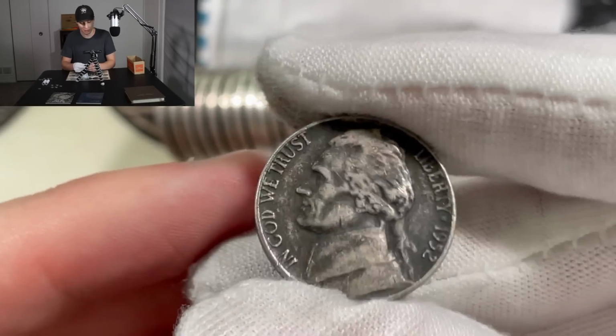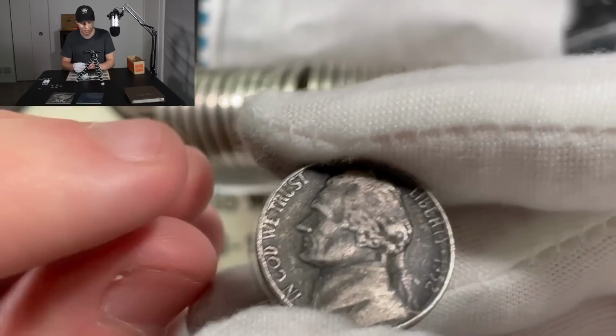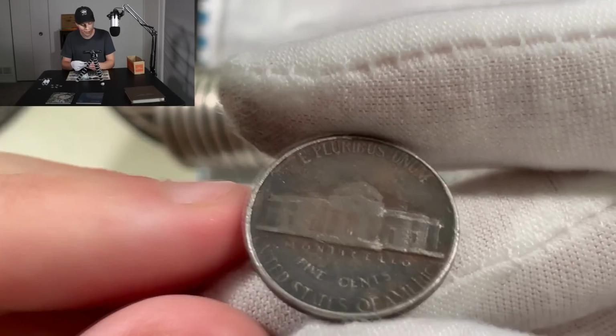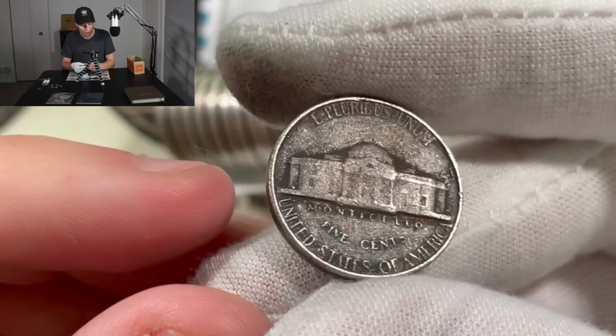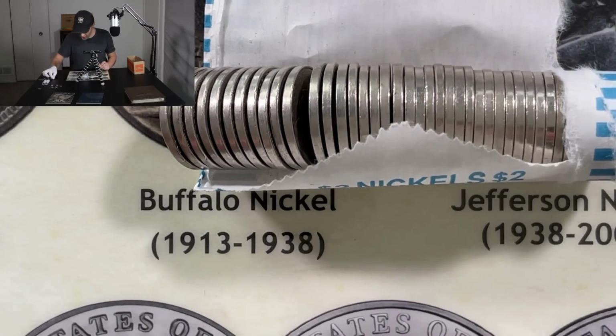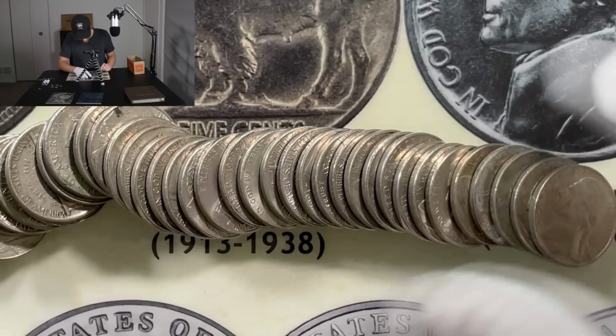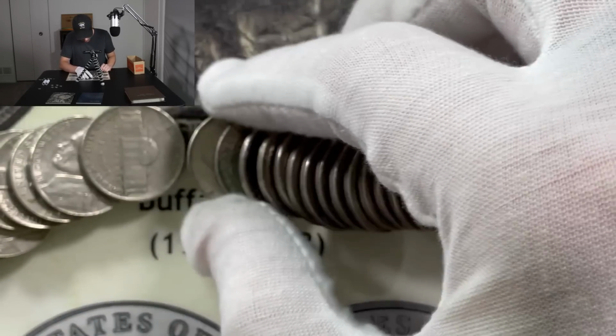Let's flip this over to see what we get for a mint mark here. I believe we're looking for an S. So 3, 2, 1. All right, so I don't see any mint mark on that one, unfortunately, but 52, I think that is probably the best date that we have pulled so far, so definitely happy about that. It's only getting better from here, so let's keep on moving here and see what else we can find.